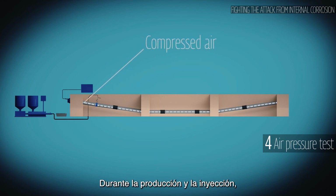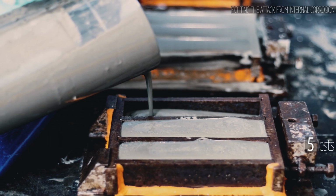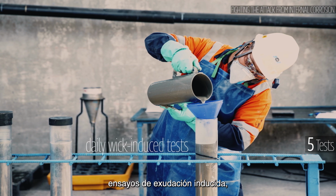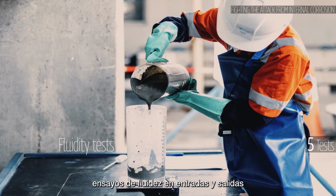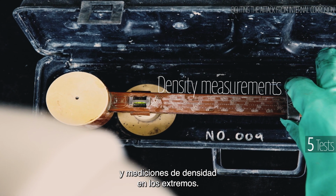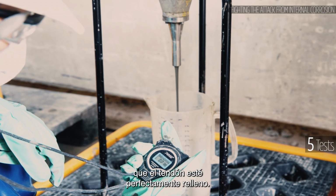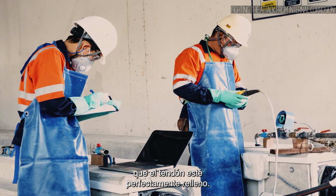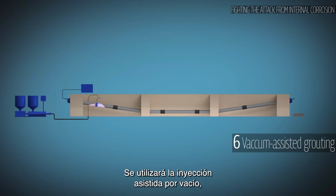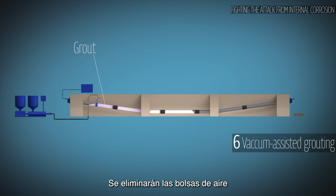This must be checked by an air pressure test before grouting starts. During grout production and throughout the grout injection process, the grout mix has to pass a series of tests. Daily wick-induced tests, fluidity tests on samples taken from inlets and outlets, and density measurements taken at the outlets of each tendon. Passing all these tests ensures that the tendon is fully filled with grout of the right standard. Vacuum-assisted grouting should always be used for all types of tendons, in particular those with intermediate high points. Elimination of all air pockets ensures complete filling of the ducts.